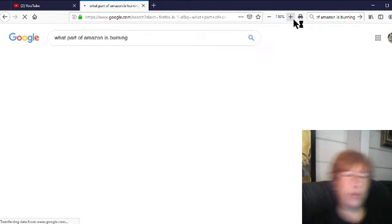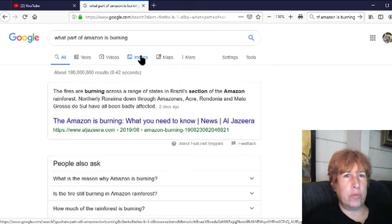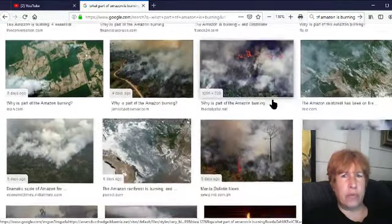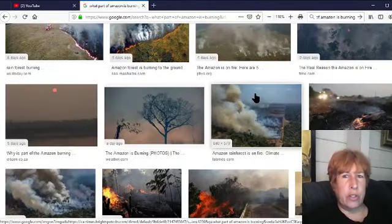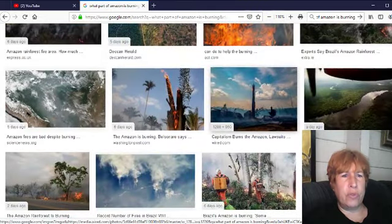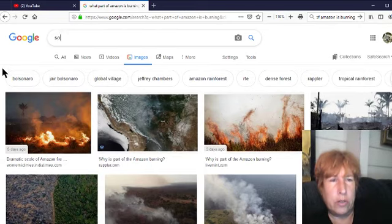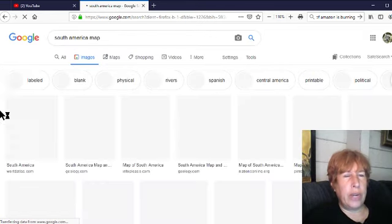The burning forest business. See if I can see some maps. I'm really curious where it's burning, actually. We've seen a lot of remodeling in the Amazon region of Brazil. It's a lot different than it used to be. One of the things I've really noticed is that if there's a lot of remodeling in an area and a lot of new area, you often see disasters on the new area.